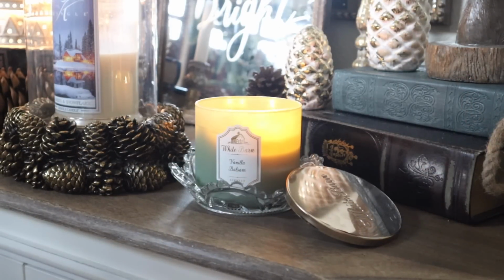Burning on the entryway table is Bath & Body Works Vanilla Balsam. This is hands down my favorite holiday tree scent from Bath & Body Works. I like their regular balsam as well, but I think when you pair vanilla with a tree note, whether it's balsam, pine, fir, Fraser, whatever it is, I just think it makes the most beautiful, cozy, and inviting holiday fragrance. This for me is definitely a staple.